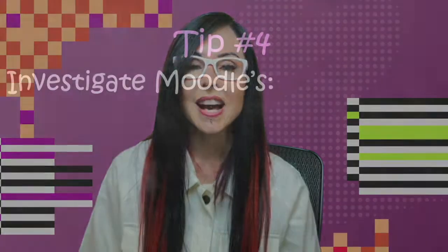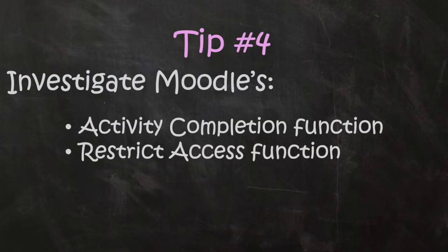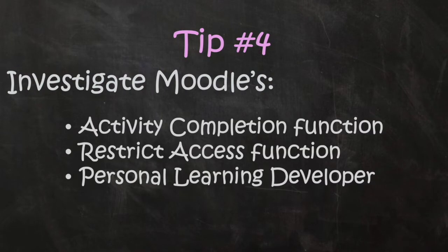Moodle's nooks and crannies are also full of fantastic ways to keep everyone accountable, nudge those who miss deadlines, and even triangulate data to help determine why a student might be struggling and what might help.